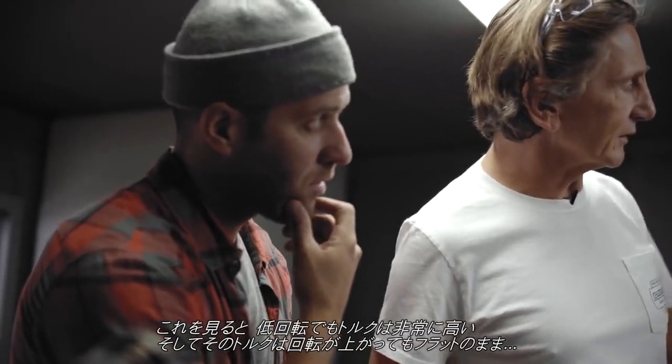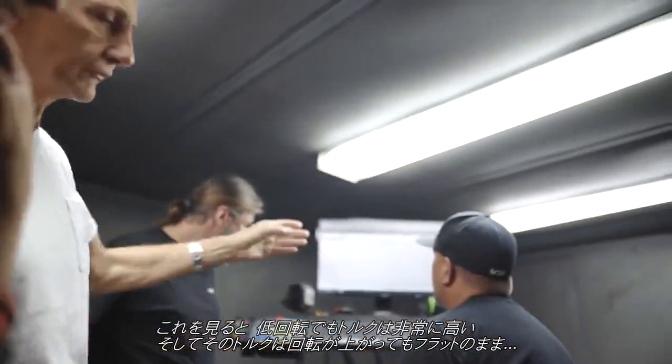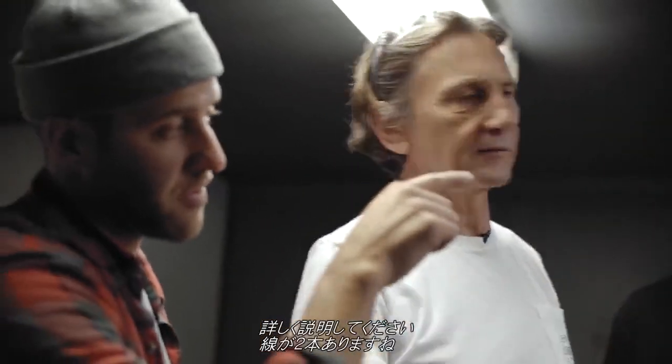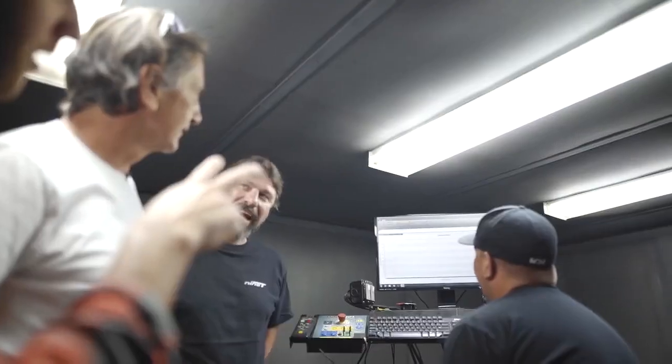But the shape, I mean, look at this. At very low rev, you already have very high torque, and the torque is going flat. I've never seen this before. I see 2 lines on there.